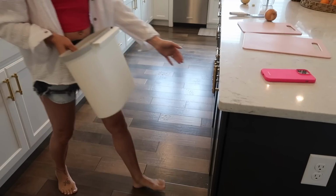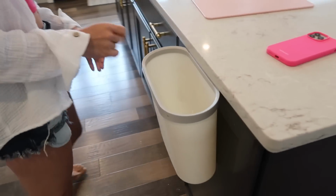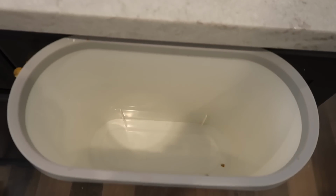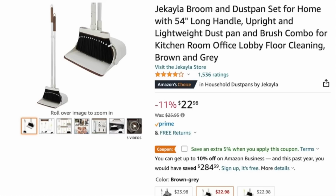And then here's that little garbage can. I love this because it just hooks on very easily, and when you're meal prepping or cooking a bunch of stuff at once, it's nice to have on your island. In our old house we had a trash in the island, so I got so used to that when I was cooking. That's really nice, as well as this broom.